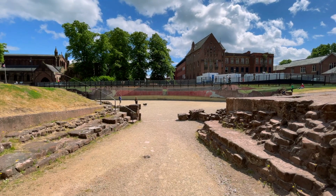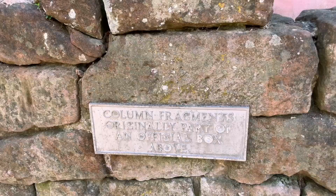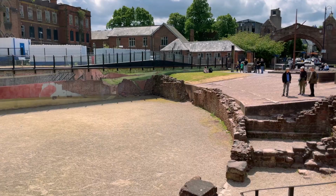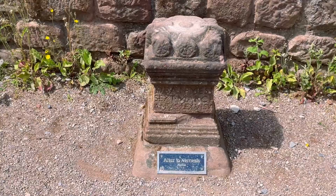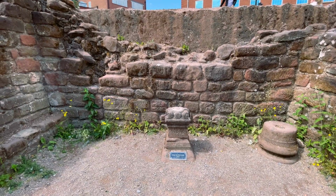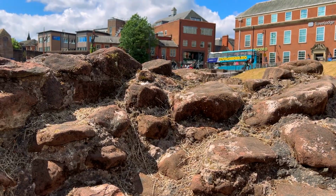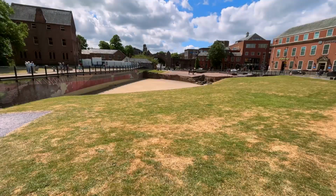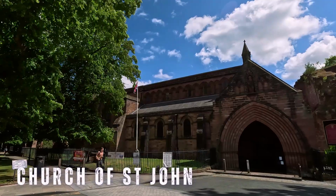It is thought that this amphitheatre was used mostly as a training ground for the Roman soldiers of the 20th Legion. But it is likely that gladiatorial contests were held here, but not as elaborate as those in Rome. This is the altar of Nemesis and was most likely used by the soldiers or officials to make offerings before or after an event. Wherever you are in Chester, you're not far away from the Romans, but it's now time to move on to our next location, quite handily just next door.